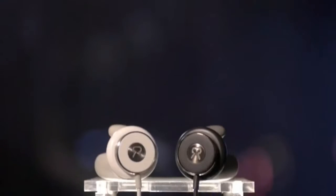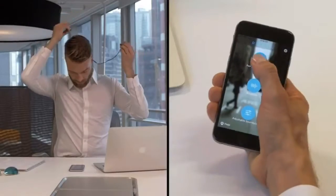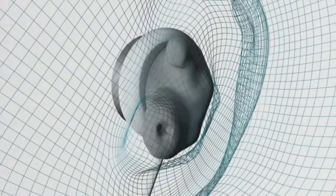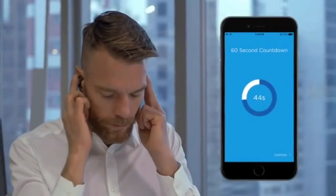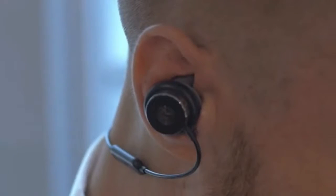Say hello to Revels, the world's first quick, custom-fit Bluetooth earphones. Guided by our app, you simply put the earphones in and let the gel-filled tips take the natural shape of your ears. By pressing the start button, you trigger the magic. The molding process activates, transforming the gel tips to their permanently hardened, customized shape.